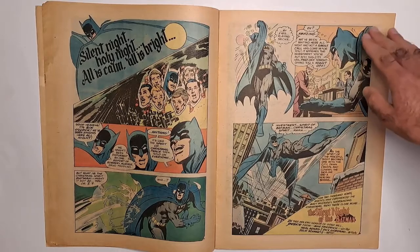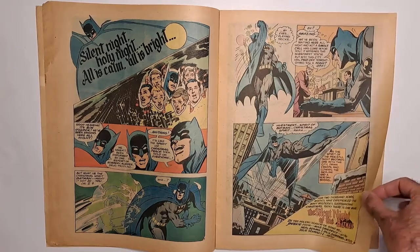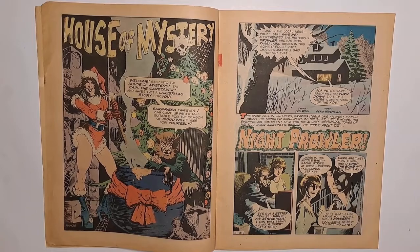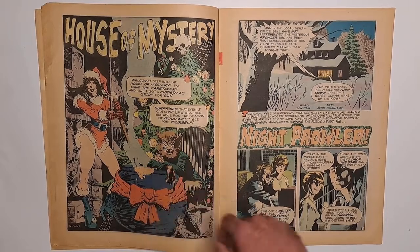I love the gothic shadowing and everything, and gray and blue Batman is the best, man. I love it. Batman had its own look about it. So this is from House of Mystery, and this is Cain. This is what he really looks like.